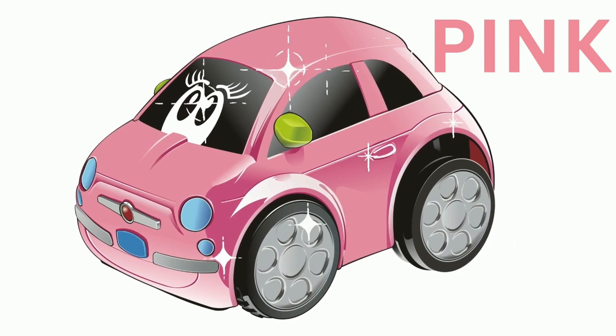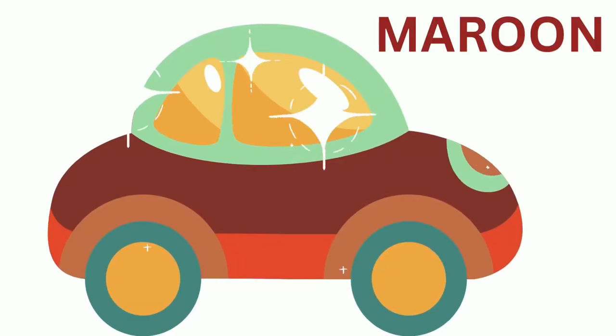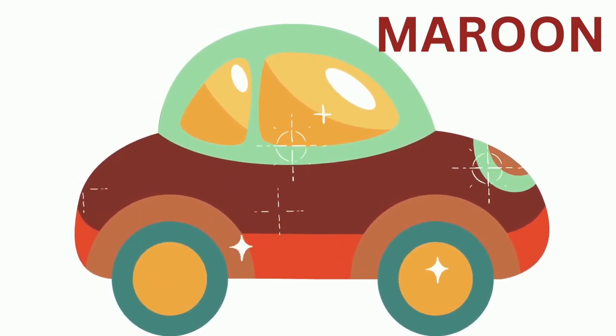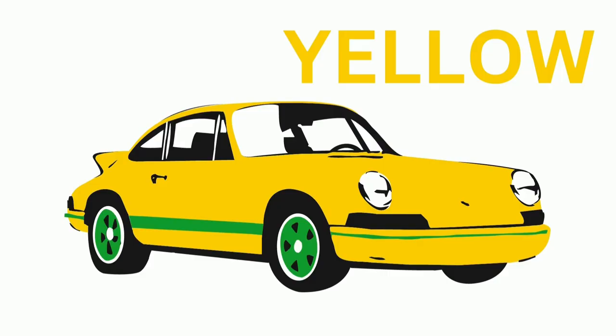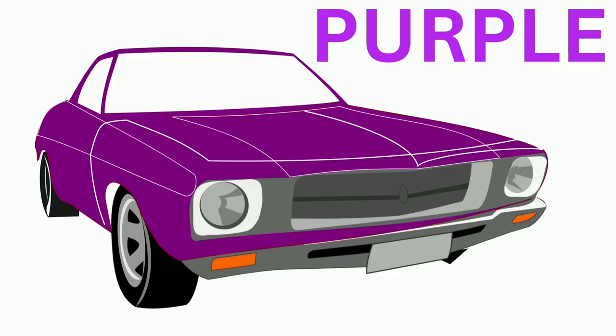Again, a pink car, wow, P-I-N-K, pink. Maroon car, wow, it is very small, M-A-R-O-O-N, maroon. Again, a yellow car, it is very big car. White car with red wheels, W-H-I-T-E, white. Purple car, P-U-R-P-L-E, purple.